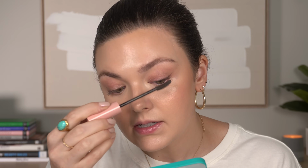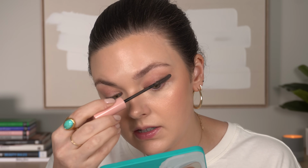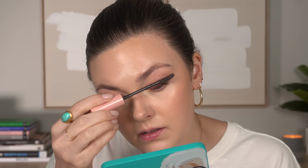Just curling my lashes, and I'm kind of torn what mascara I want to use. I was thinking I'd use the Lisa Eldridge because that's been my current favorite. I love that one. I also love my classic Lash Roll from e.l.f. This one is brown. The Lisa Eldridge one is black. I wish the Lisa Eldridge one came in brown so bad, but it doesn't. I guess I got the e.l.f. one out, so I guess we'll do this one today.